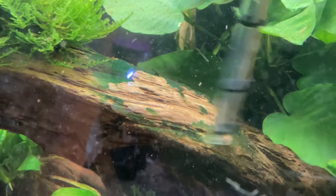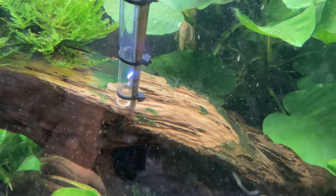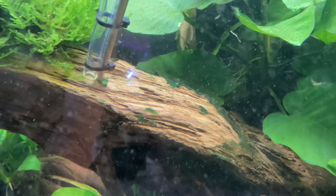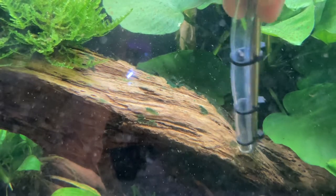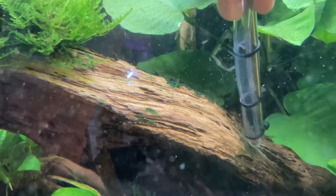So the thing with cyanobacteria like this, you can just use the end of your tube, kind of scrape it off the wood. If it's just on the wood like it is here, scrape it off, and then just siphon it right up, and it's really no big deal, and it works out a lot better.